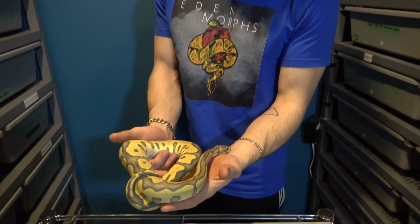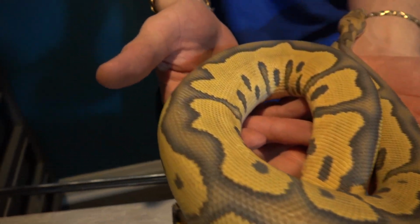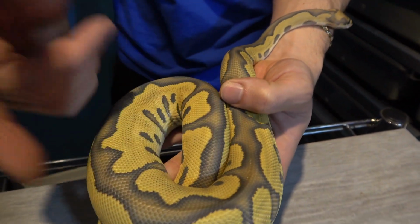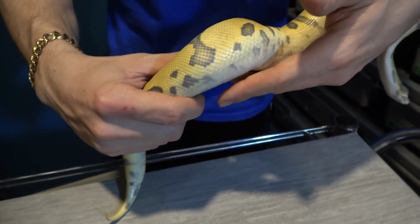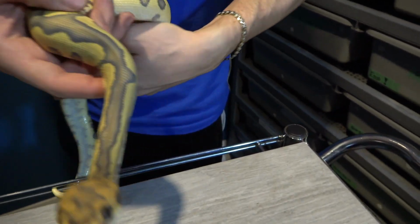I know I said this top 10 was going to be in no particular order, but I did save this one to be number 10 because it kind of is my favorite, and that would be the Leopard Ghost Clown Possible Het Pied Male. And this guy just looks amazing. I love all the purple tones in the dorsal, and then you even have some orange breaking through there too, so it looks super cool. Then you have this yellow, almost earth tone on the sides, and then just purple dots all throughout with some nice orange highlighting.